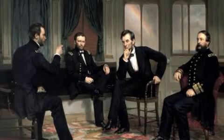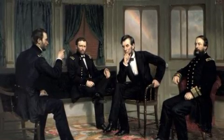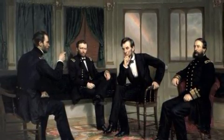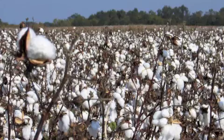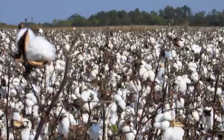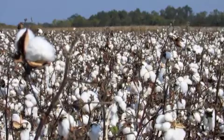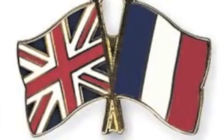Even though the Anaconda Plan wasn't officially adopted, the way the Union would defeat the Confederates would be by blockading the coast, securing the Mississippi River, and taking Richmond. The Southern strategy would be known as King Cotton diplomacy. The South knew that the textile industry was the major industry in Europe and believed that the world needed Southern cotton so badly that European nations would surely recognize the Confederacy and establish trade and support. The South focused on getting help from Britain and France.